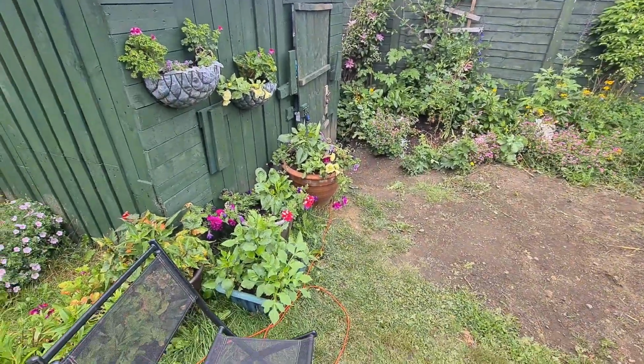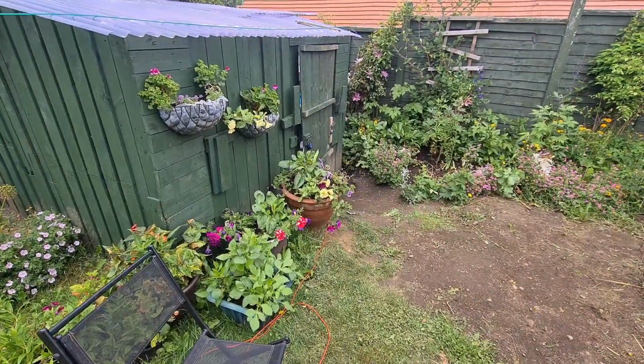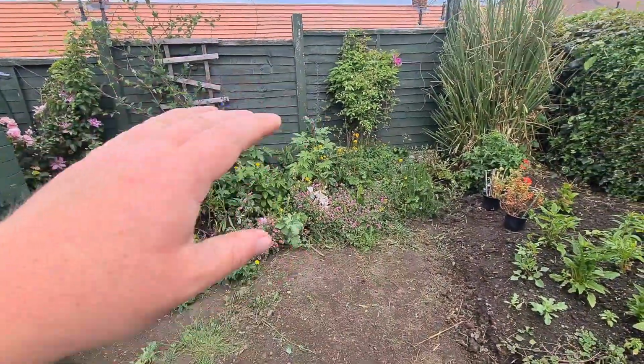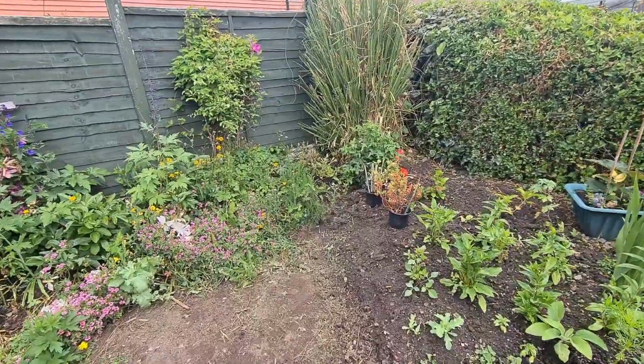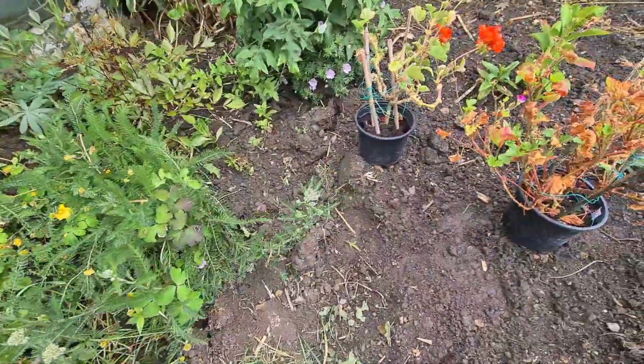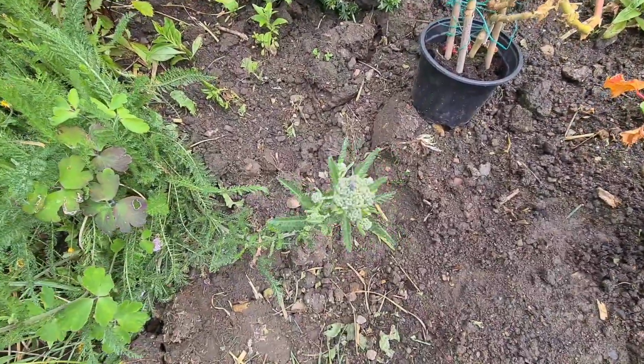Here's some pots that I've been growing, some nice petunias in there, and that's the border I did last year, just really filled out really nice and well. But as I was walking around, I had a good look, I couldn't help but notice these beautiful little things.